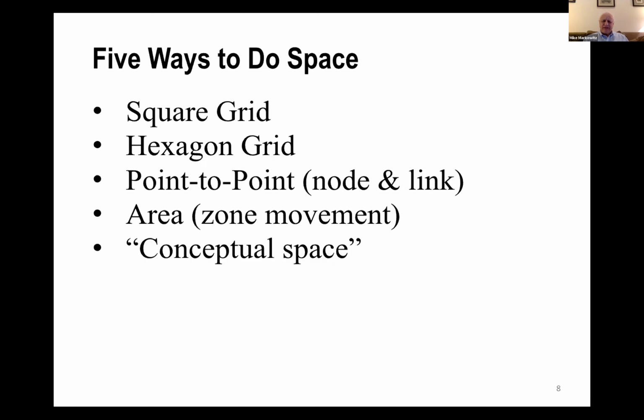Other ways we can represent spatial relationships are point-to-point movement, a node and link diagram, or area movement, what we call zone movement. And something that I think is going to become increasingly important as we need to do things like represent cyber conflict is what I call conceptual space. It's possible that many of our war games in the future will not be played on a geographic map, but rather on some diagrammatic representation of conceptual space.